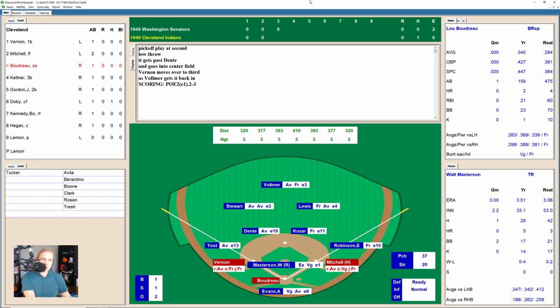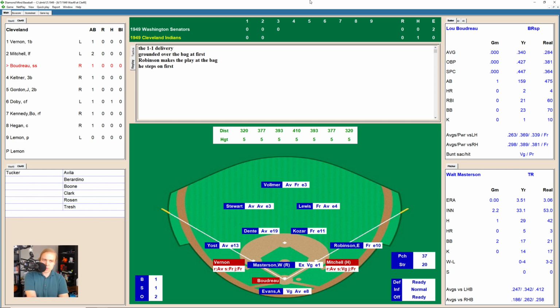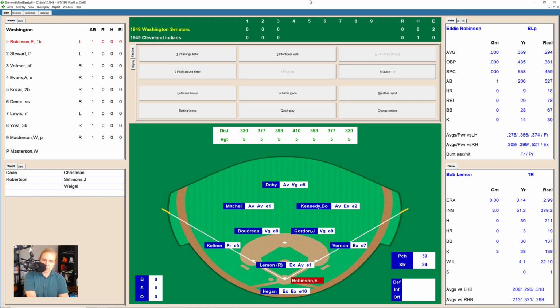That's a pickoff play at second, and it was a bad throw, got past Denty, and Vernon ends up moving over to third. We weren't doing anything with the runners, so it's a 1-1 count with runners now on first and third, and Boudreau's still up there, and he grounds this one over the bag at first, but Robinson, the first baseman, grabs it and runs to the bag for the out.